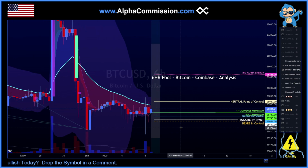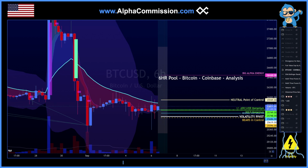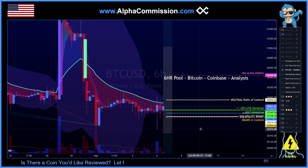But the positive thing that we have going for us is that as long as we're above 25,750, we have both our hold line and our add momentum line there. So we are just recovering a little bit of momentum, and the neutral point of control isn't too far away at 25,949. That would put us back in this range that we had just lost after that pump and dump fake out that we had the other day, that mean reversion.